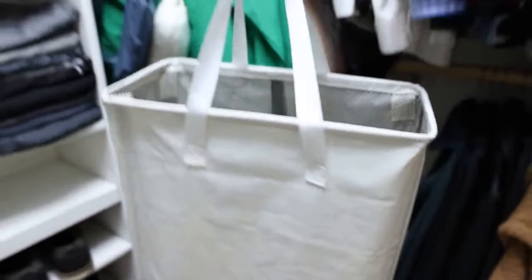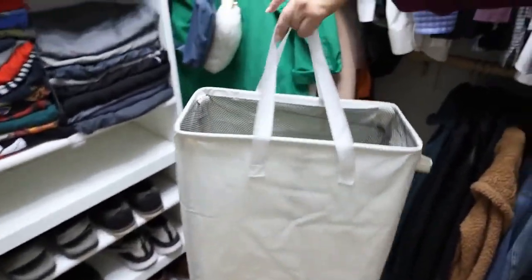Now we have the cream one. Does it come in other colors, Lee? I would think it might. Let me check. I don't actually know if it does. Oh, yeah. It also comes in black and gray. Oh, cool. So it's got some nice handles to it, too.